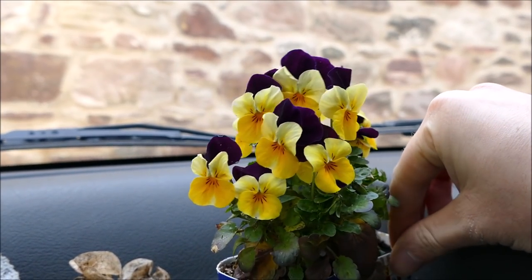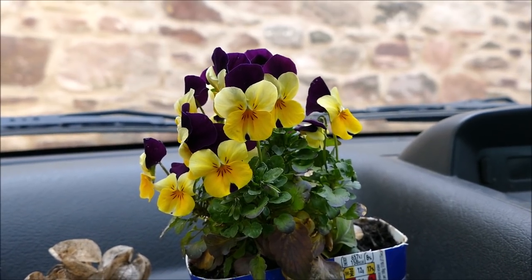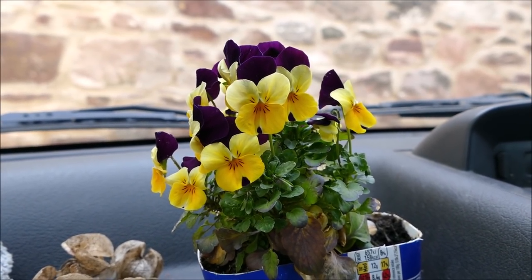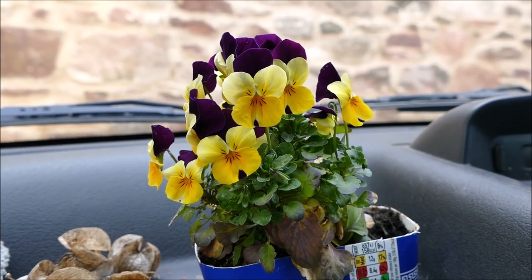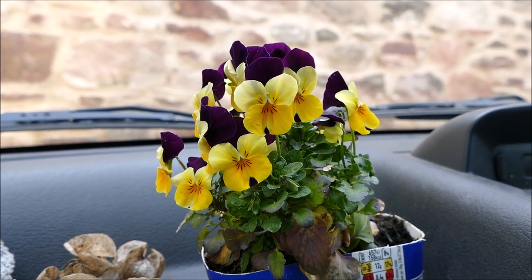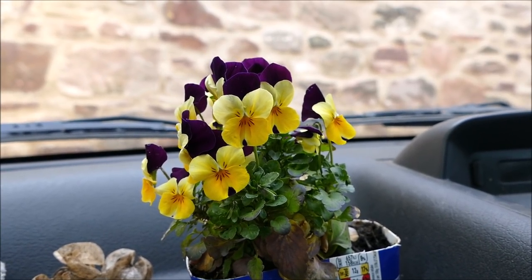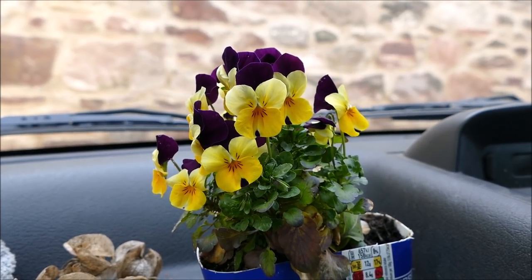So the only other problem this has had is it has dried out a couple of times. Wasn't a big issue. I managed to catch it before it got too dried out. So that's probably stressed it a bit, but hasn't caused too much of an issue. It also was frozen completely solid, but that's not a problem for violas because they perk up absolutely fine. It looked really wilted and dead when it was frozen solid, but it just perked back up, no problem.